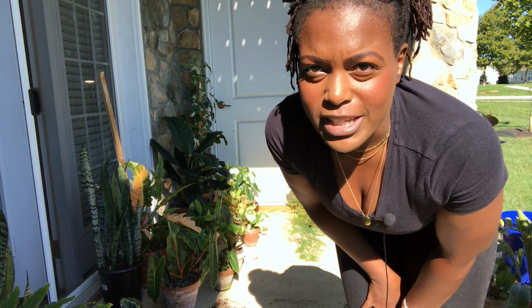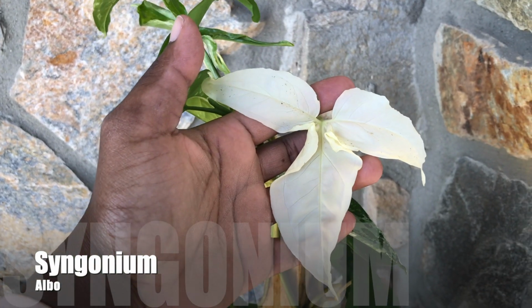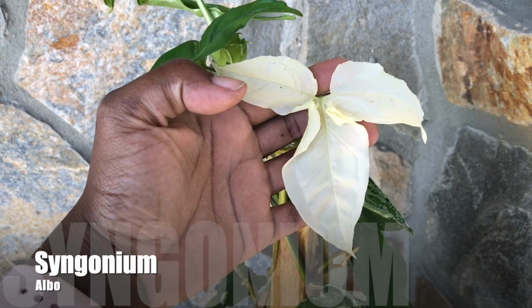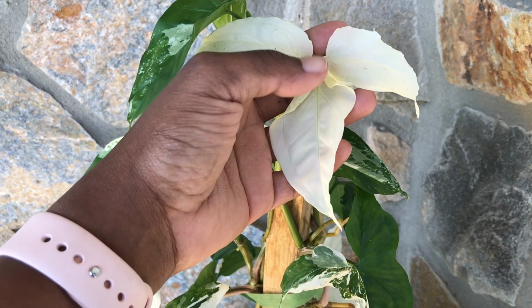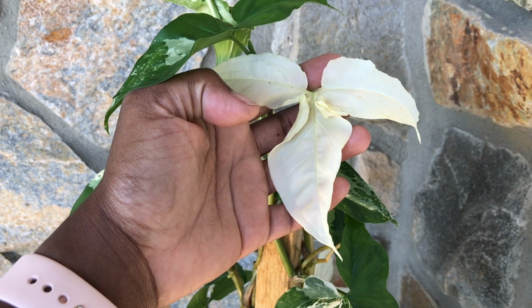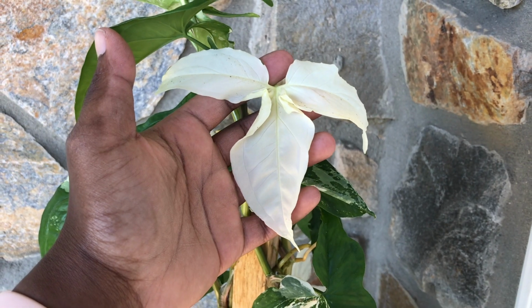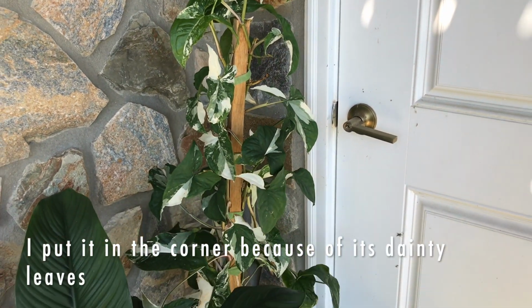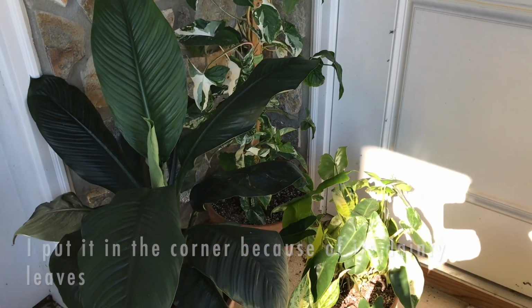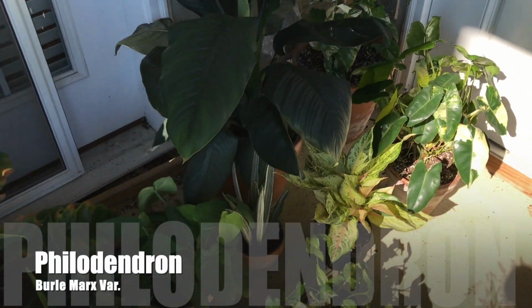Oh, and it's giving off the prettiest white leaf. I had to show you guys. This elbow's giving off the prettiest white leaf, a nice mature leaf. See those lobes? Nice mature lobes. And I'm just so mad because this leaf is probably gonna fall off, and it's just so beautiful. But yeah, I have my elbow in the corner and my peace lily. You see my variegated burl marks there, and here are just some of my plants.